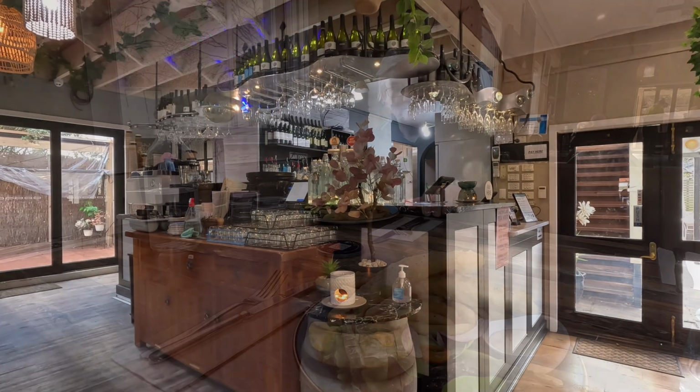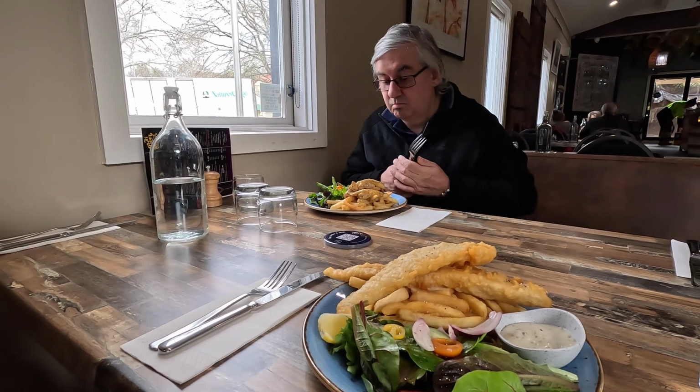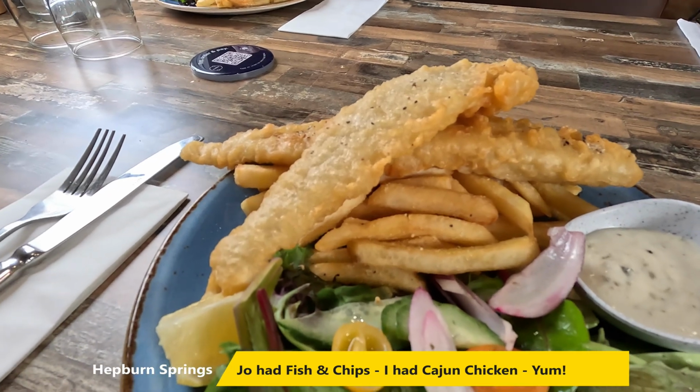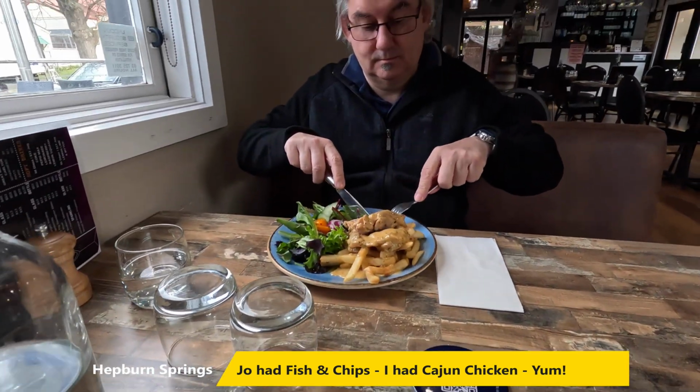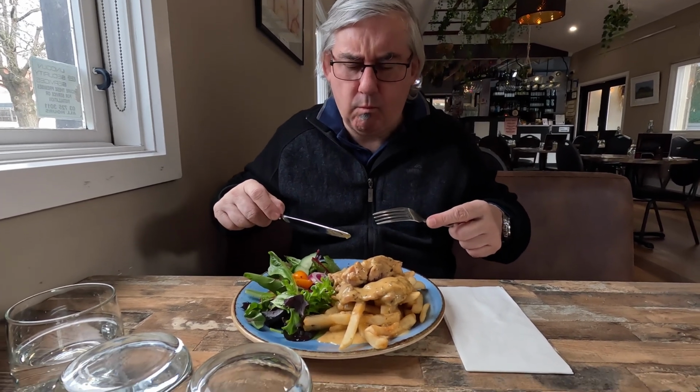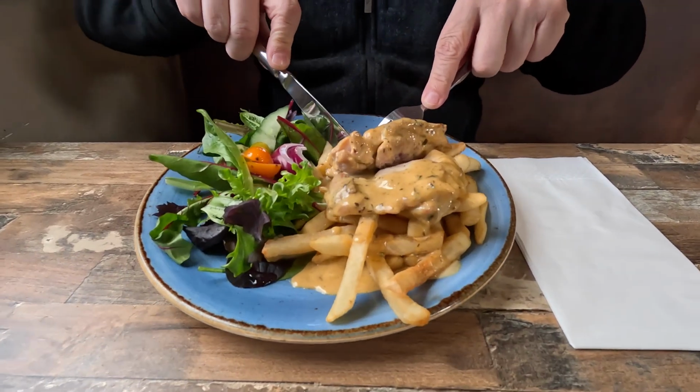It was quite a cosy, warming cafe. Joe had some fish and chips while I had the Cajun chicken, and both were very, very nice. So I'd highly recommend the Macedon Lounge to anyone that was stopping by.